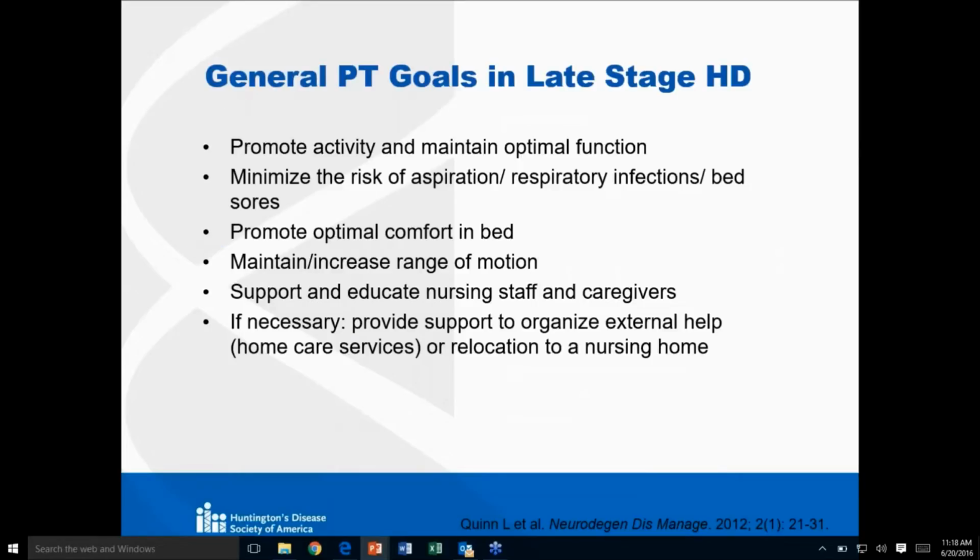These are just some of the general physical therapy goals in late-stage Huntington's. As I was saying, many times in the late stage, people with Huntington's become very inactive, and this can really just accelerate a decline in their function. So we really want to try to promote as much activity as possible and maintain their optimal function.